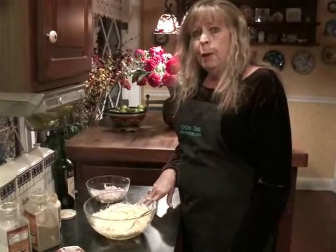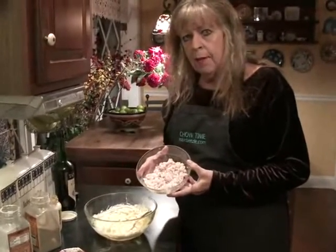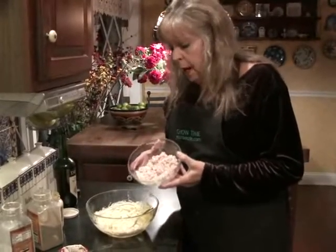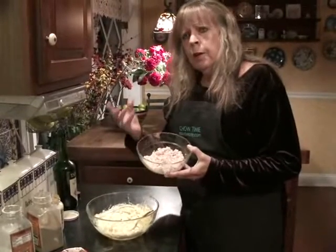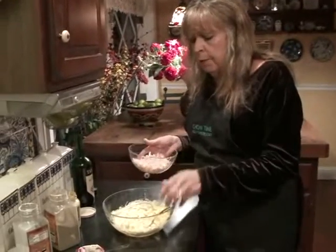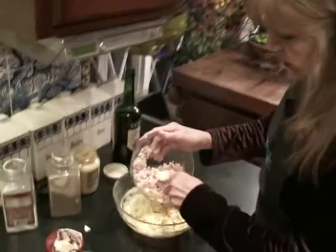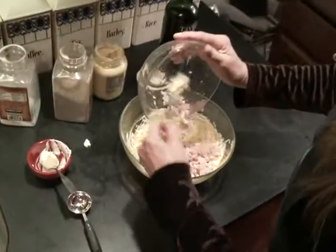Here come the 2 best ingredients. This is 1.5 cups of lobster meat. I'm fortunate enough to buy a bag of frozen pieces of lobster, but if you need to, you can buy lobster tails usually in the freezer section of your grocery store. So I want a lot of lobster in there.